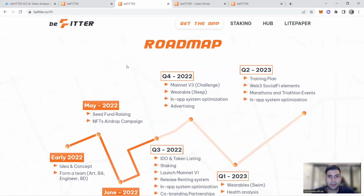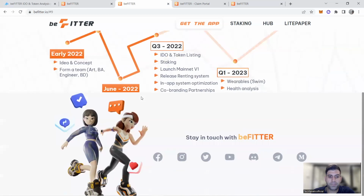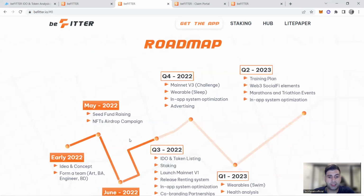For the roadmap, they started the idea early 2022. They formed the team early 2022. In May, they wanted to do the seed fundraising, but that's now changed. They're focusing more on repurposing everything to a public round. They had the airdrop starting for community growth in May. They started their alpha testing in June. And in Q3, which is now in July, they're going to have their IDO in 7 days from now. They're going to have staking, mainnet launch, renting system, co-branding, and partnership in Q3.